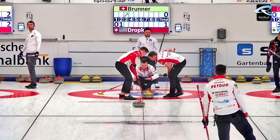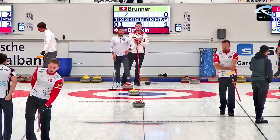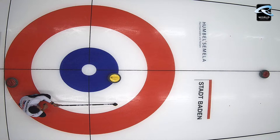That's what you always try to look for, the perfect spot, and then you sweep for line, for curl. Yeah. Depends on the weight. Very, very difficult to be very precise. Not over-curled, just a bit. Like that ice. Can see a little bit on the left side. Touch less.